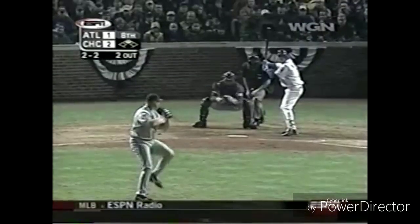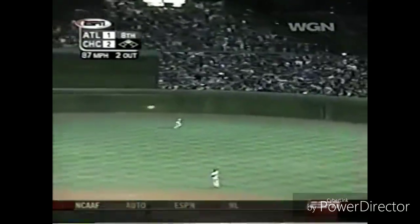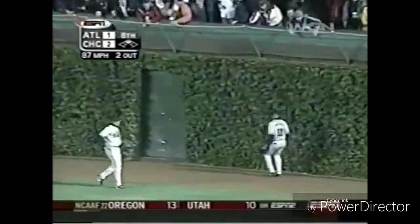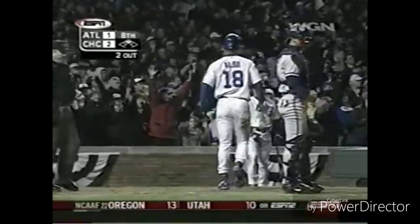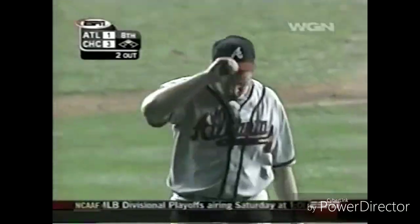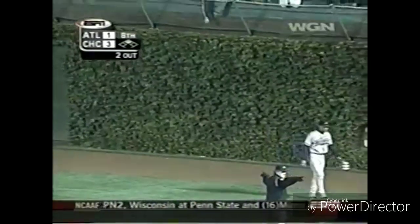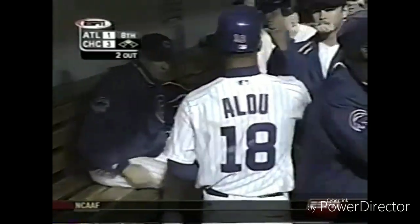Runs it all. Right center field. Andrew Jones racing back, and that ball is off the ivy. Alou has scored, and the ball is stuck in the ivy. The ball disappeared in the ivy. And the Cubs get that big run. The Pirates are beaten up on the Braves in October in Cubs uniforms.